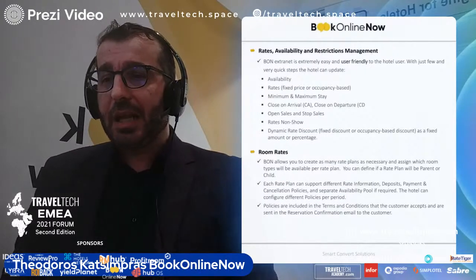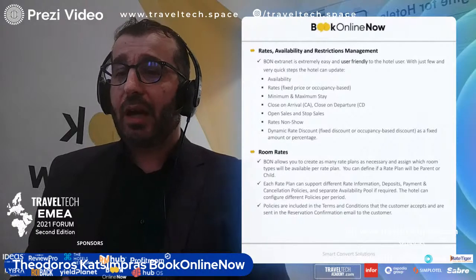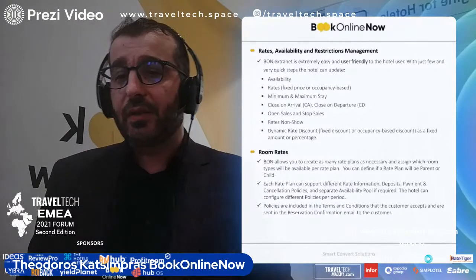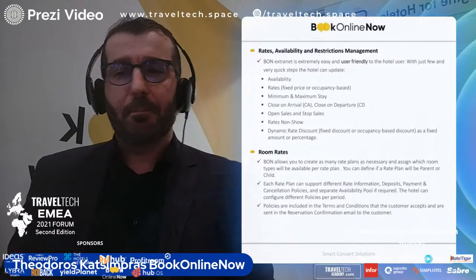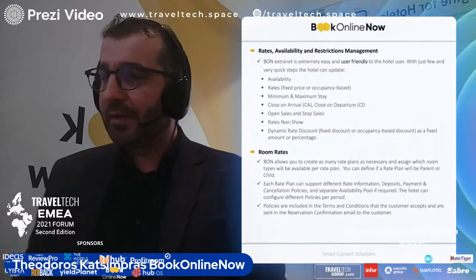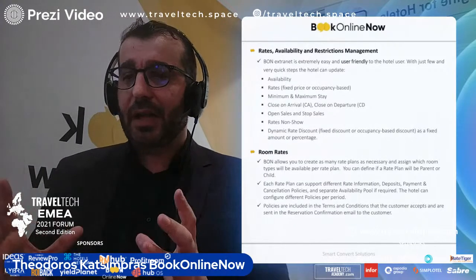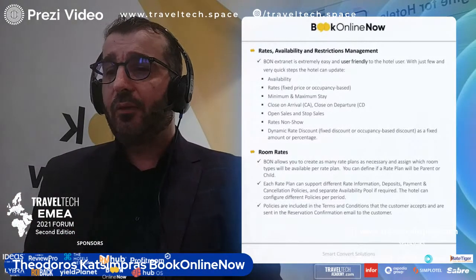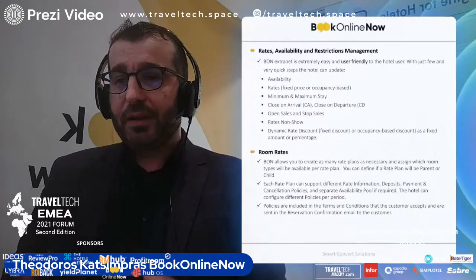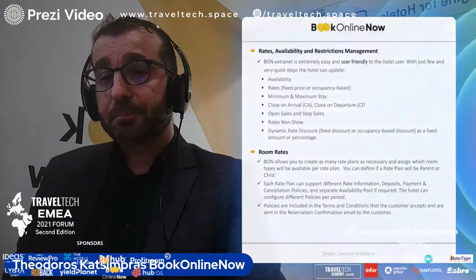So you need to be able, through the booking engine, and that is what Book Online Now offers, to have the opportunity to decrease the prices with automations, depending on the rules that you set: minimum stay, booking window, when the time of the booking occurs, if it's only for a specific target group, like family oriented, if it's only for adults, for couples. So there is a whole bunch of tools that you can use through the booking engine.